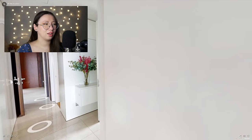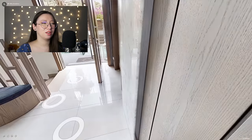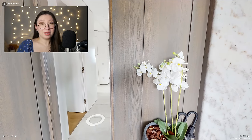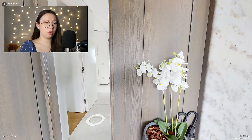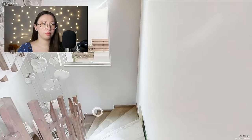Closet. How do I get to, oh, the stairs. Yeah, I kind of forgot about the stairs, but it's interesting that on the main floor, the entrance floor of the home, there's no living areas. It's all bedrooms. Okay, I'm gonna go down.